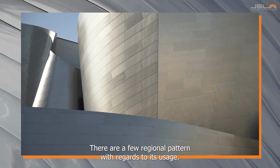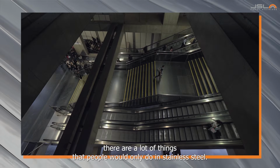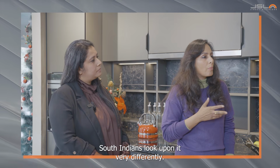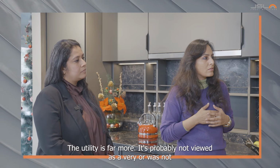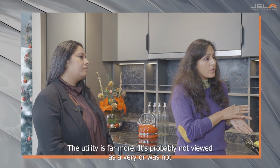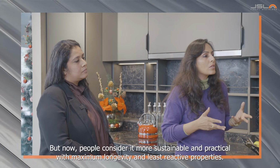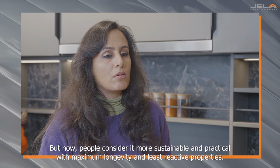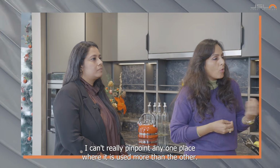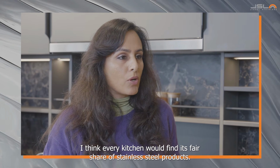There are certain regional patterns, like if you go to south of India, there are a lot of things that people would only do in stainless steel, only in stainless steel. South people look upon it very differently and the utility is far more. It was not viewed as a very high-end luxurious material, but more something that is sustainable, most practical, with maximum longevity and least reactive. I can't really pinpoint any one place where it is used more than the other. Every kitchen would find its fair share of stainless steel products.